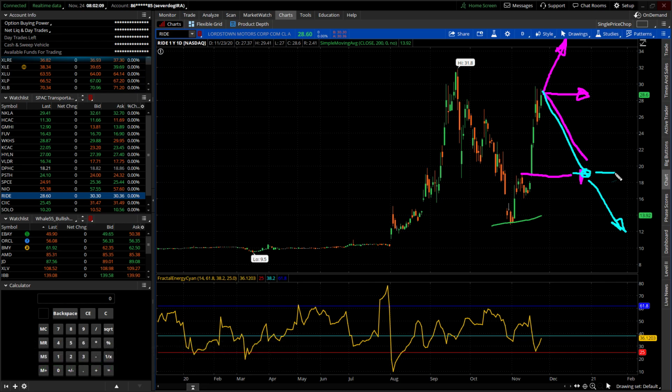I don't want to see any one trade eat up more than 10% of my capital. So in this case, 10% of that would be, you'd need at least about a $20,000 account to be able to sell one contract of that according to that rule. That is today's trade of the day.